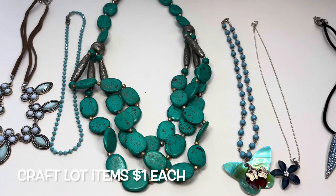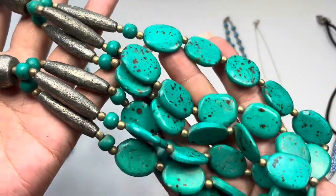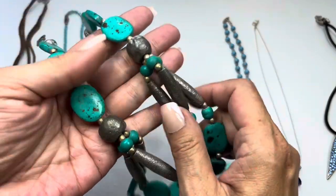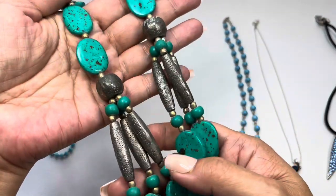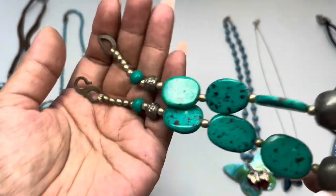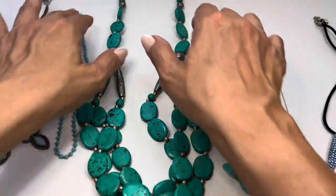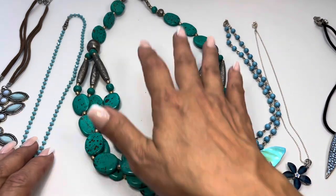All right, next up, let's look at some craft lot items. This here is quite a heavy necklace. I'm not sure what those are, meaning if they're wood, perhaps, or stone. But these components can easily be repurposed. These here are really worn. I mean, look at that. They could be painted. These are metal tubes, and you have the brass beads. And this is how it's finished off. Look how worn that S-hook is. It does say India on it. So yeah, you could make something really nice out of this, or if you don't mind that distressed look, you can have this. It is quite heavy, I have to say. So, okay, we have that.